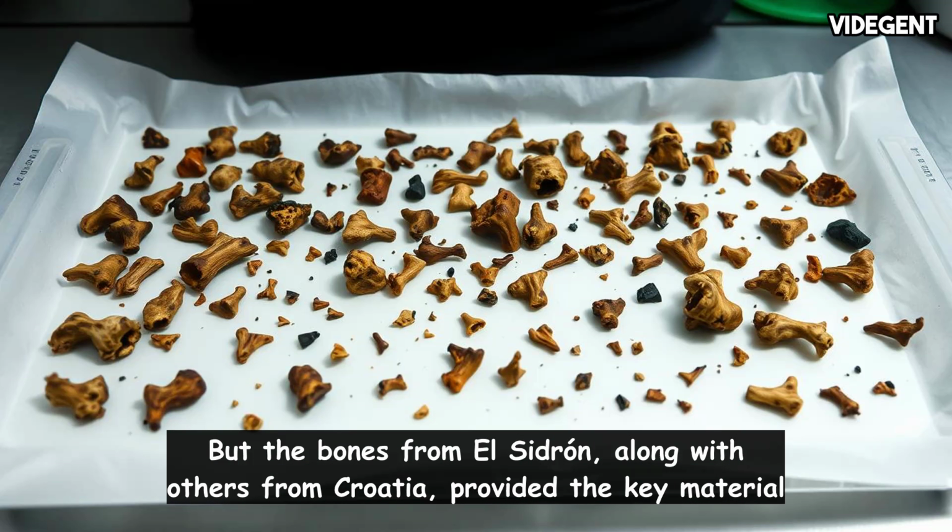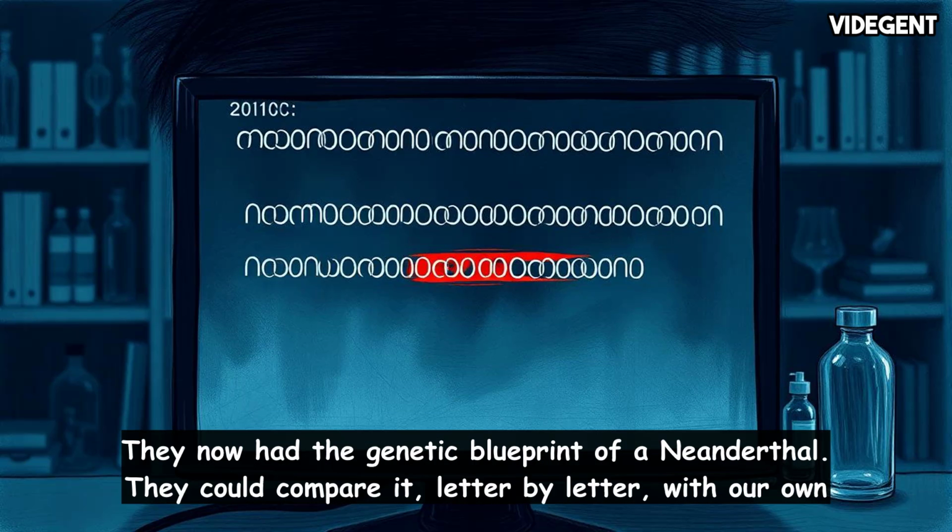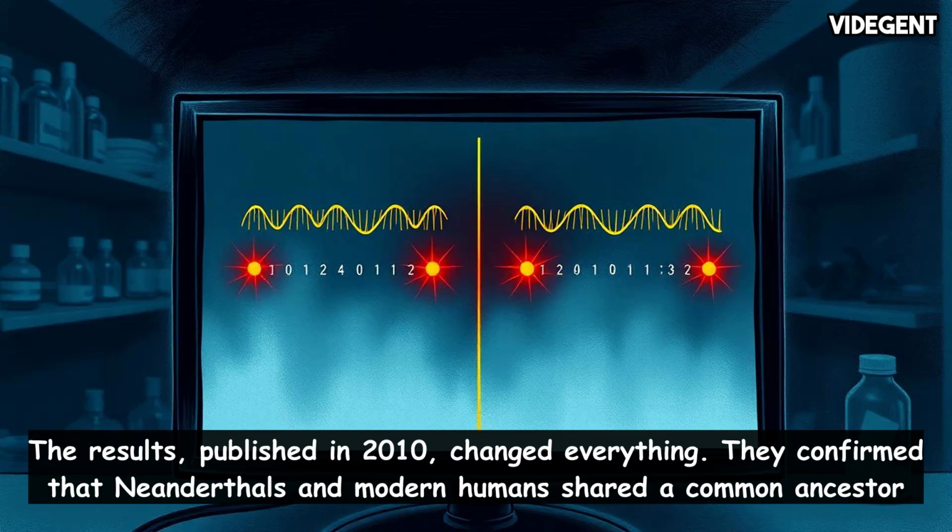But the bones from El Sidrón, along with others from Croatia, provided the key material. Over years of painstaking work, Pääbo and his team did the impossible. They sequenced the entire Neanderthal genome. They now had the genetic blueprint of a Neanderthal. They could compare it letter by letter with our own. The results, published in 2010, changed everything.